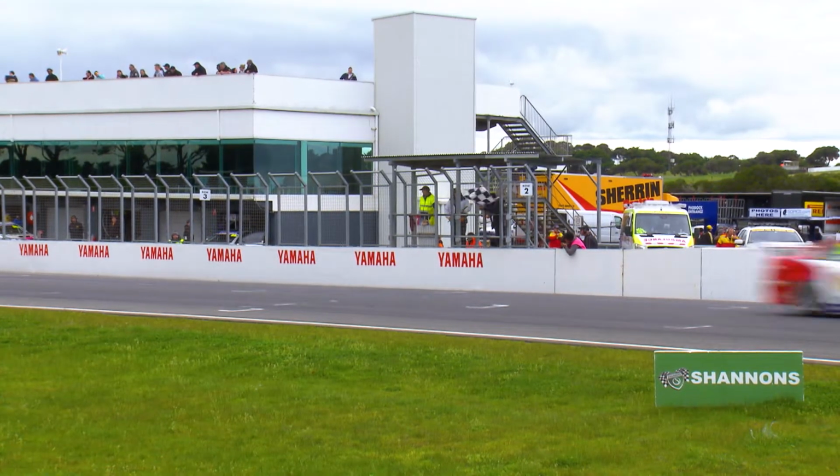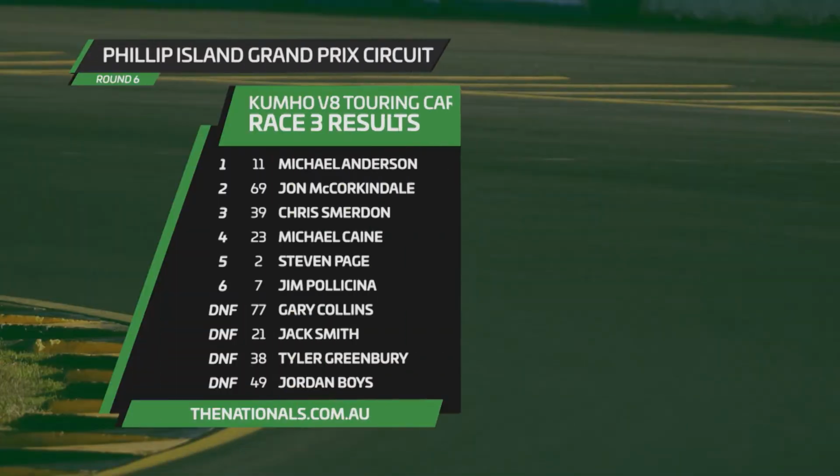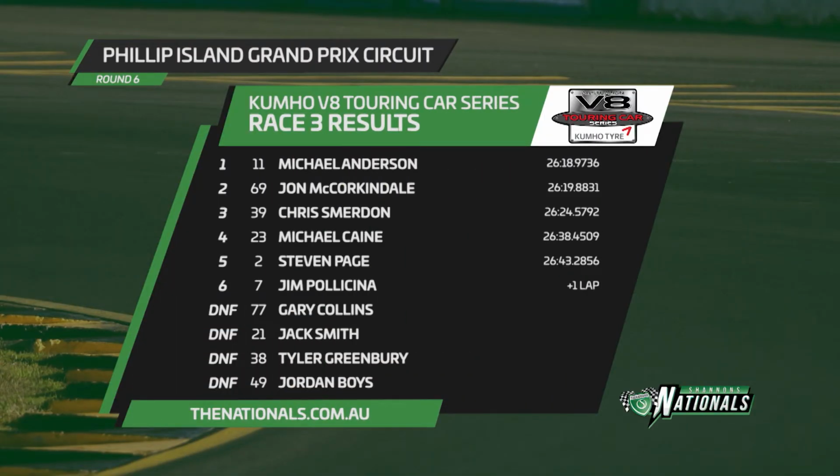The 69 Ford takes Phillip Island. Michael Anderson wins race 3. John McCorkindale was second and wins the round. Michael Kane third. An exceptional weekend. They might have a look at that bump and run there with Chris Smurden, I wonder. Stephen Page, P5. Gary Collins next. And from there on in, walking wounded and DNFs with Pollicina and that big crash with Smith and Greenbury not getting to the line.